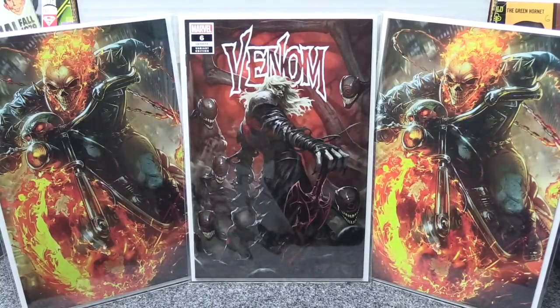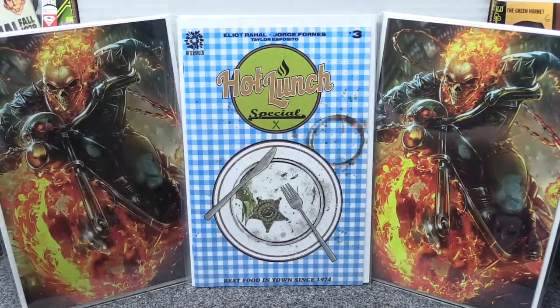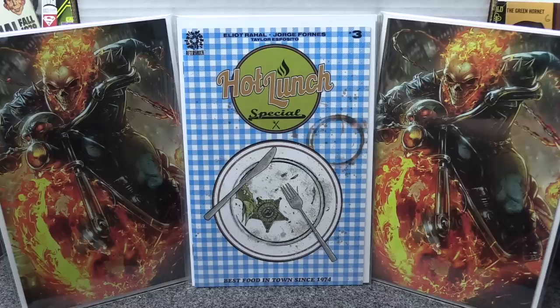For Independence, some really good stuff this week. Got Hot Lunch Special #3. I'm really liking the story in that one. That's one of those Aftershock titles. It's really good. It's got that mafia storyline going.